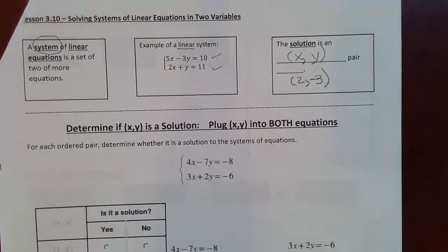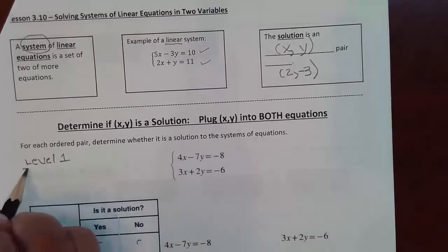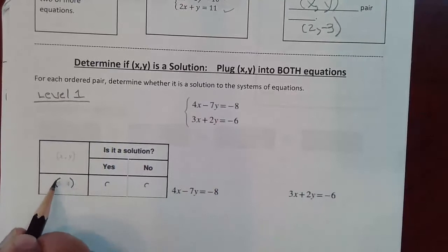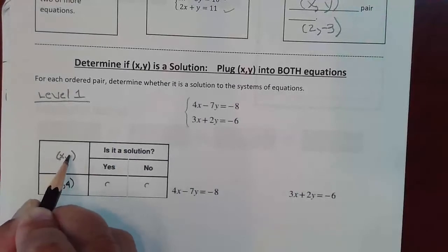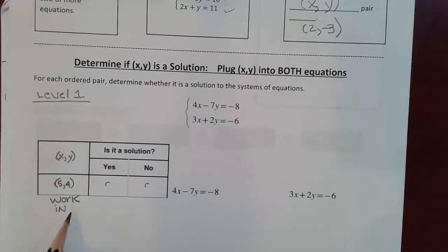I consider this the middle type problem, what I would consider level 1 when you're talking about solving a system, where they give you the system. The system is the 2 equations. And then they give you numbers. I know this came out a little bit light. Sorry about that. Certain things don't print well. They give you a point, an XY pair, because as I stated up at the top of the page, all potential solutions come in an XY format. So they give you a pair, and then they just want to know, is this a solution or is it not a solution? For this to be a solution, it has to work in both equations. Both equations, not just one. If it only works in one but not in the other, then it is not truly a solution.